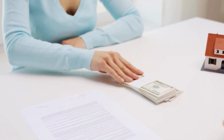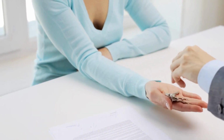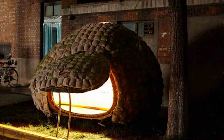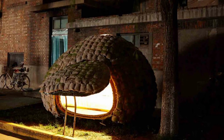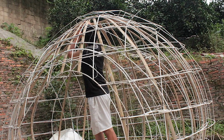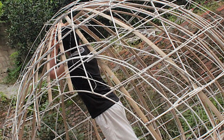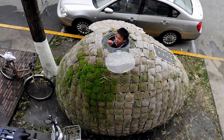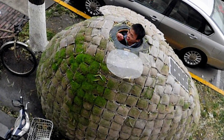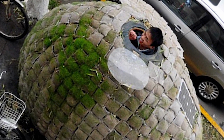Facing skyrocketing rents in 2010, Dai decided to hatch a plan, a mobile home unlike any other. Forget sprawling apartments, this ingenious dwelling was a compact, 2-meter-tall sphere. Built on a bamboo frame for lightness, the exterior was a patchwork of woven sacks filled with grass seeds. And that's not just something fun he decided to do. The seeds would eventually sprout, creating natural insulation and shade.